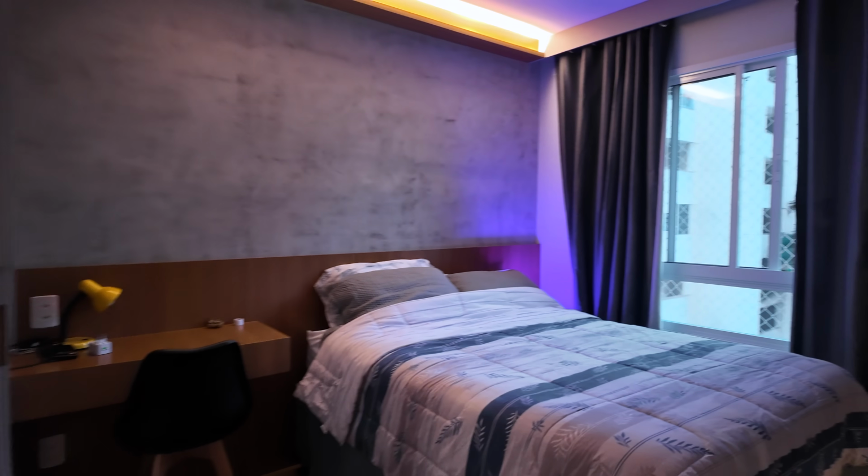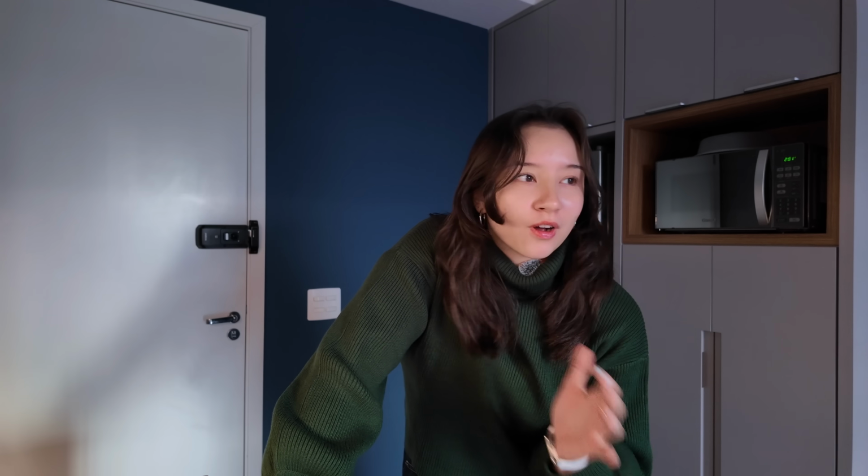per month from Airbnb. This is just a small studio, but I honestly feel like the host did a really good job, their best job that they could possibly do to make it feel like a 1 bedroom and do the most that they could with the space. And I'll show you what I mean by that.